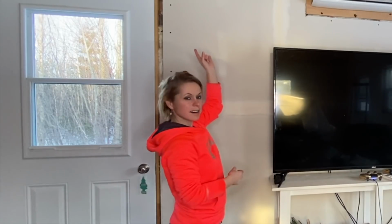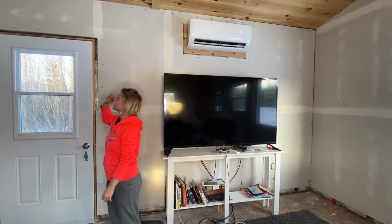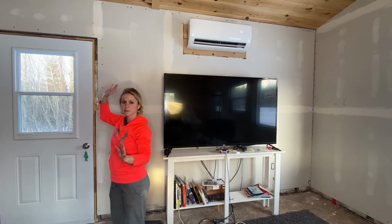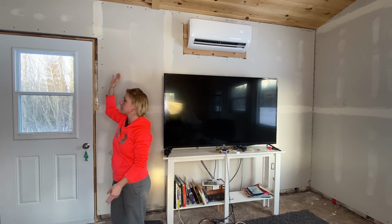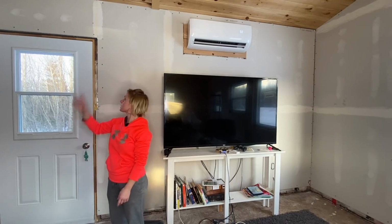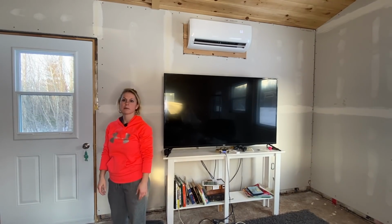Up here, our original intent was not to have a seam in the corner of the door, but unfortunately we ran into some issues when doing the drywall and ended up having to cut a seam. So hopefully we don't end up with any problems in the future. Probably won't. Seems like everything's looking good now, but that's why that's there. Just ran into some problems.